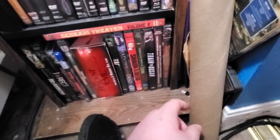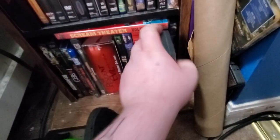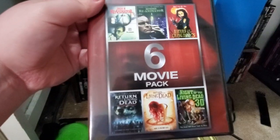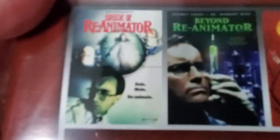We got this multi-pack of zombie films, which literally just has Return of the Living Dead 3, 4, and 5, which are all, well, these two are trash. This one's okay. That is trash. Those two are okay.